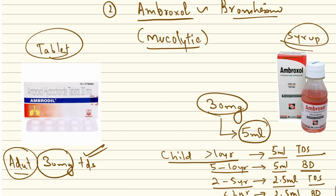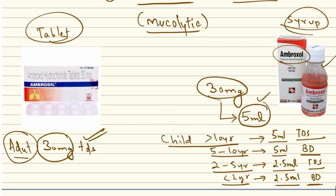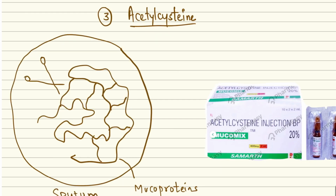For less than 2 years, it is given 2.5 ml twice a day. So this is the ambroxol syrup which is used in children. It is 100 ml and 5 ml contains 30 mg of ambroxol. Another drug is acetylcysteine. It is also a mucolytic.